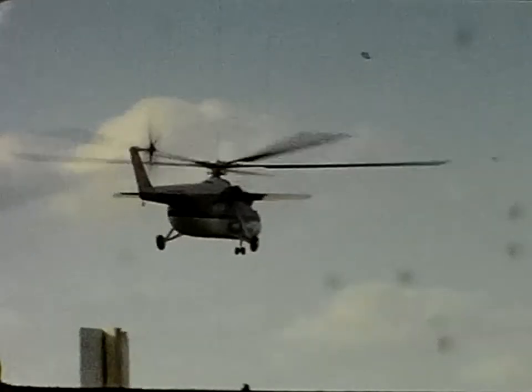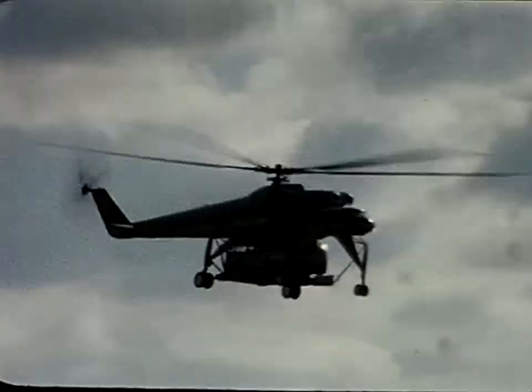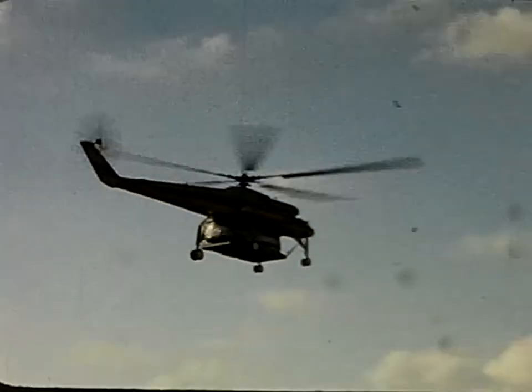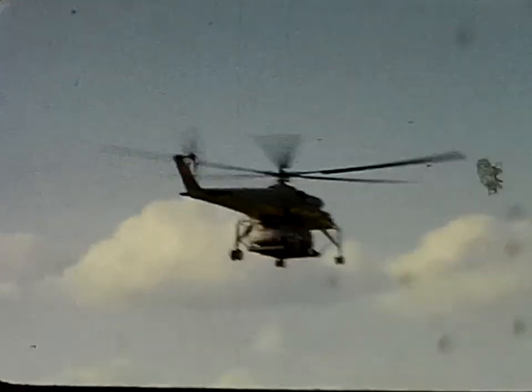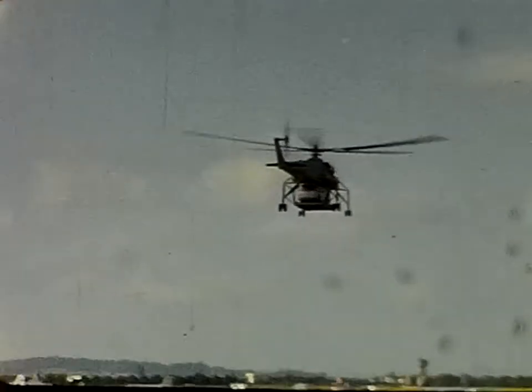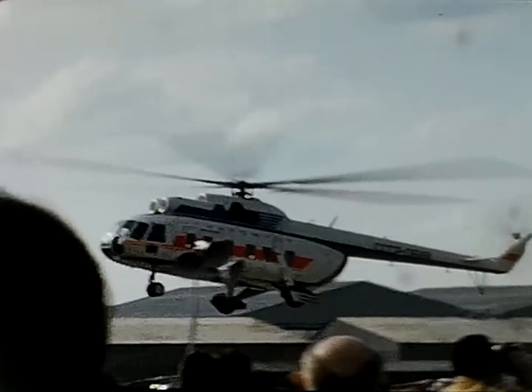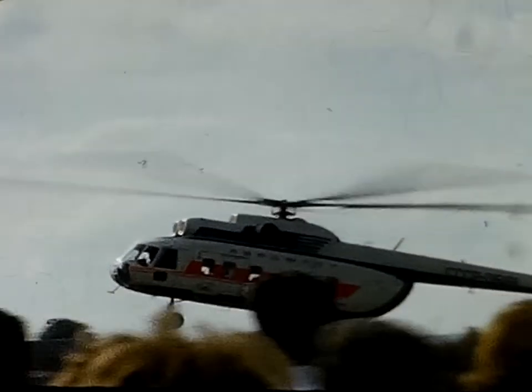The British HP-115, an experimental aircraft. This has been built for research into low speed characteristics of deltas, and another stablemate, the Mil Mi-10. The Mi-10 is a flying crane version. A slow flypast by the Mi-8. Followed by the Mi-6.